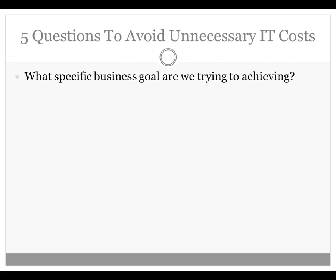First, what specific business goal are we trying to achieve? How does this tie into our strategic plan? If it doesn't, then why are we getting distracted by this? You probably don't need to do it. Probably don't need to make the investment.